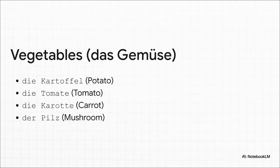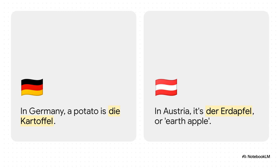So you're in the vegetable aisle, that's das Gemüse, and you'll spot some familiar faces. You've got die Kartoffel for potato, die Tomate for tomato, die Karotte for carrot, and die Pilz for mushroom. But hang on a second, because a couple of these are about to change on you depending on exactly where you are. And here we go, our first amazing example of just how different German can be from place to place.